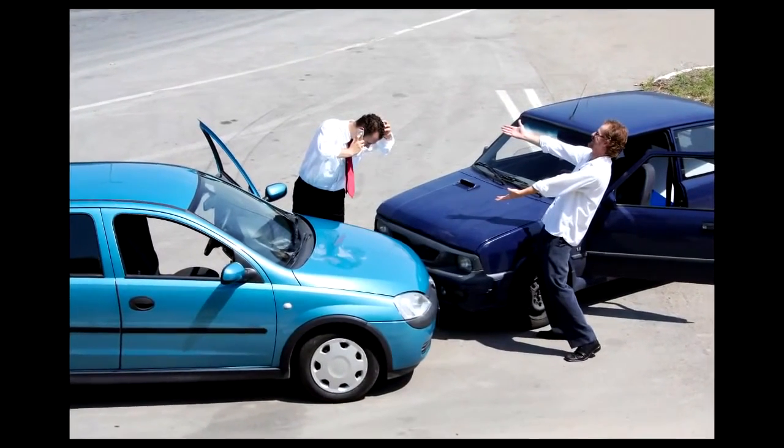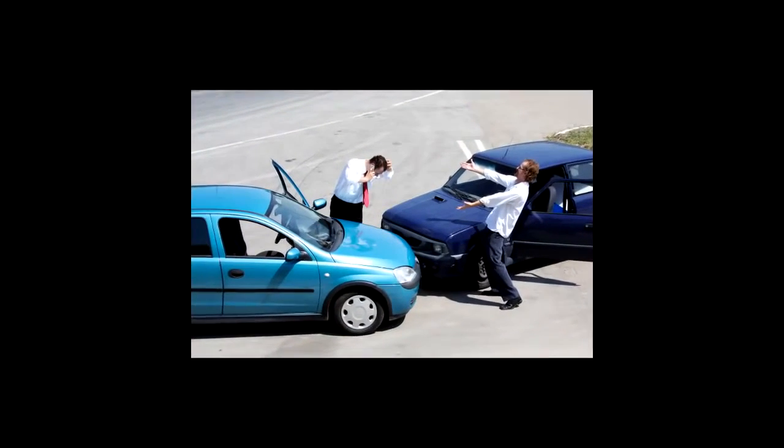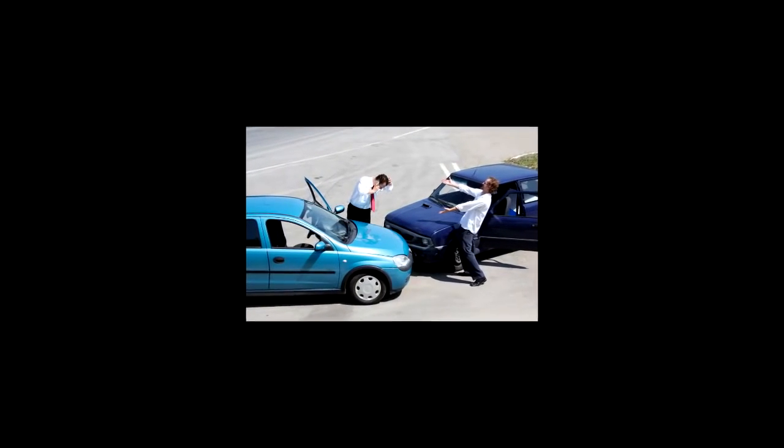10 steps to buying auto insurance. How to find the right coverage at the right price. When it comes to auto insurance, you want to be adequately covered if you get in an accident, but you don't want to pay more than you have to.